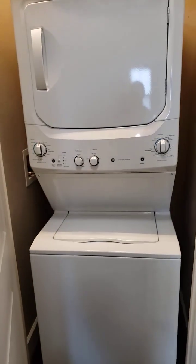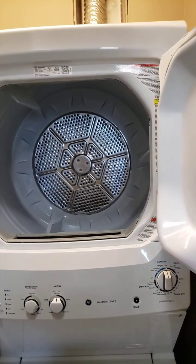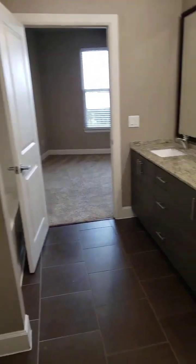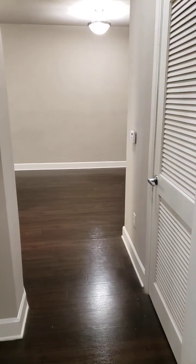Here's this huge washer and dryer. This is a stackable, and it's the extra large drum here, so don't have a worry about washing your comforters, towels. It will all fit there. And here's a surprise thing here. You see this door? This door goes out to your kitchen, living, and dining area.